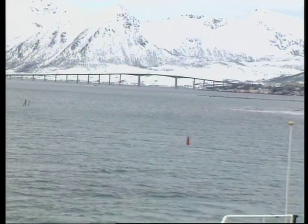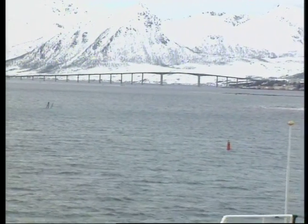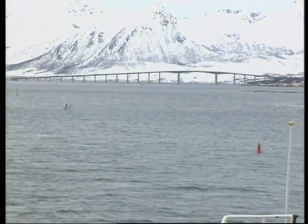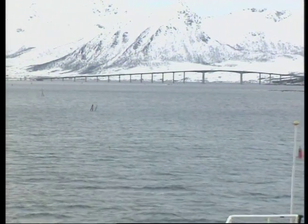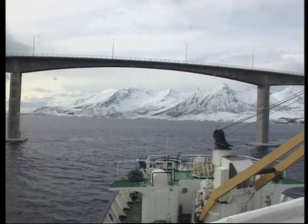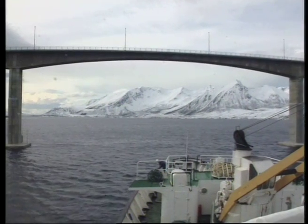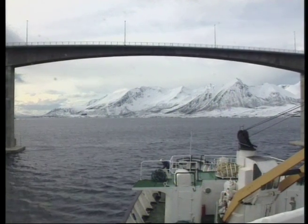Close to Risøyhavn is a 750-meter-long bridge between Hinnøya, the largest island in Norway, and Andøya. MS Harald Jarl has no problem in passing under the bridge. Risøyhavn has been a commercial harbour for more than 200 years.